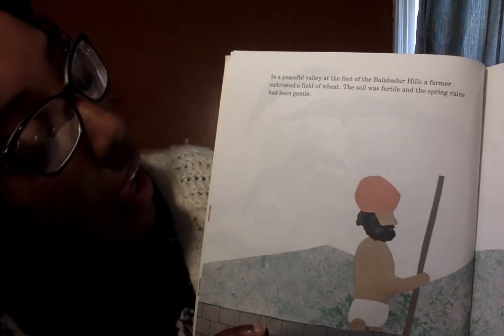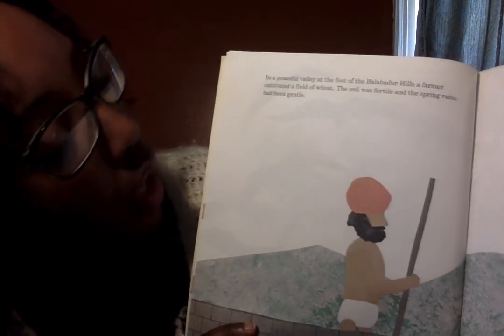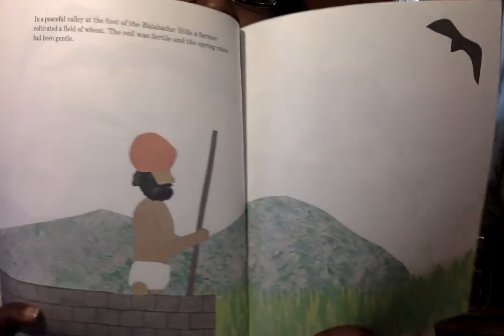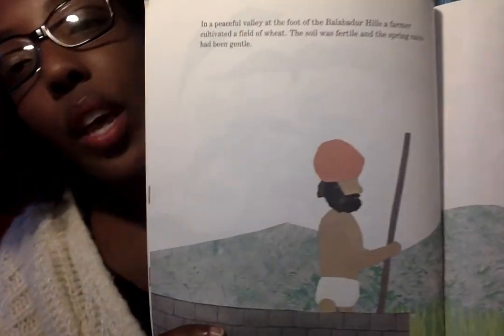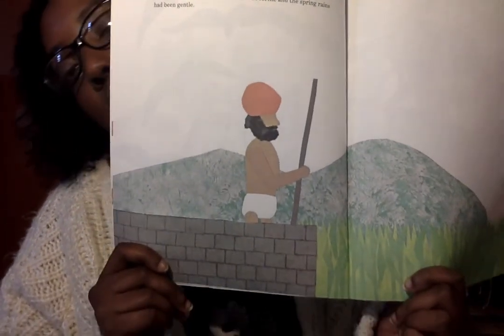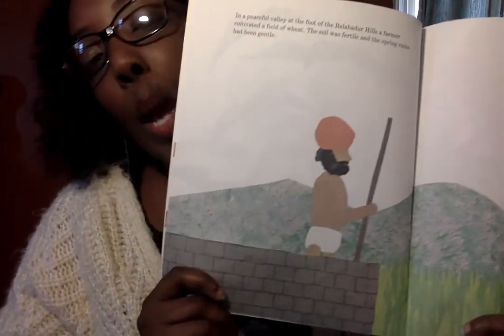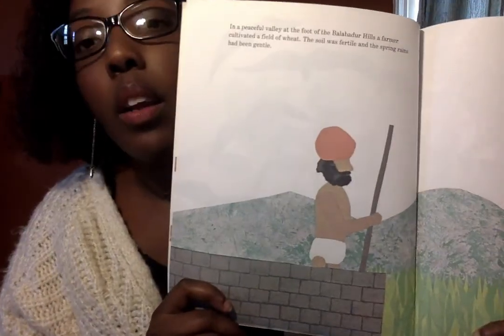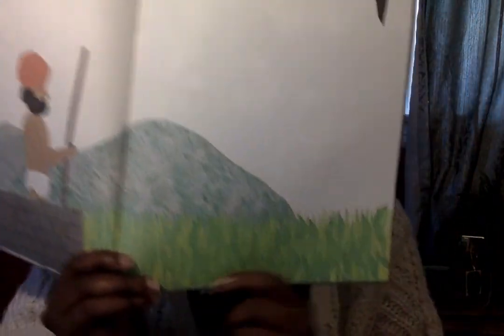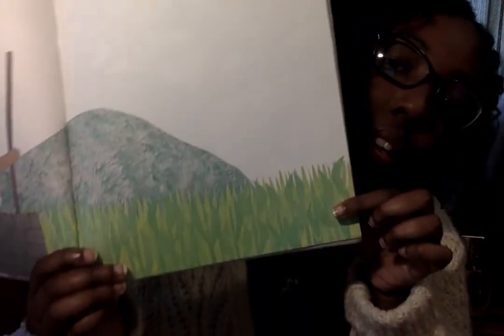In a peaceful valley at the foot of the Balabadar Hill, a farmer cultivated a field of wheat. The soil was fertile, and the spring rain had been gentle. Does anybody know what cultivated means? So the farmer cultivated a field of wheat. So cultivated means like a group or a cluster. So he has a cluster or a group of wheat fields. And they're all together to make a lot of wheat. So there's the wheat field right here. And look, there's one of our crow friends. Okay, let's go to the next page.